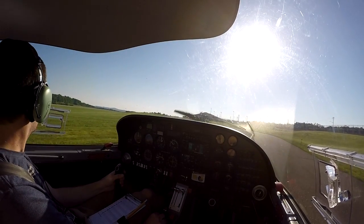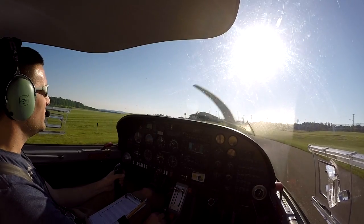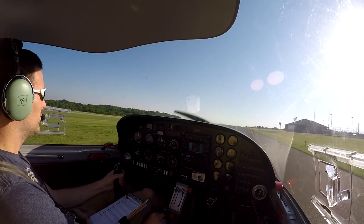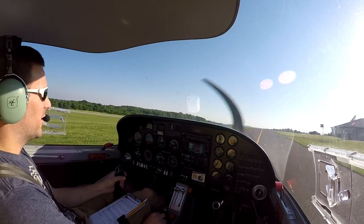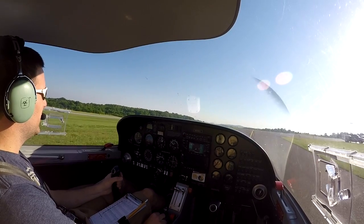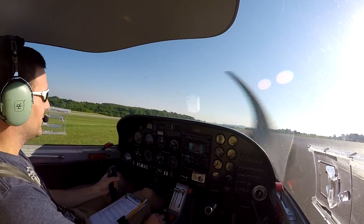Oh, I'm not really sure where he's going. He didn't say, but that's alright. We're going to taxi back down to 2-2, and we're going to have a southwest departure. Beautiful little airport. They used to have a barbecue here on Saturday nights, and we come down here once in a while. Well, actually just once, but it was nice. I don't know if they still do it or not.